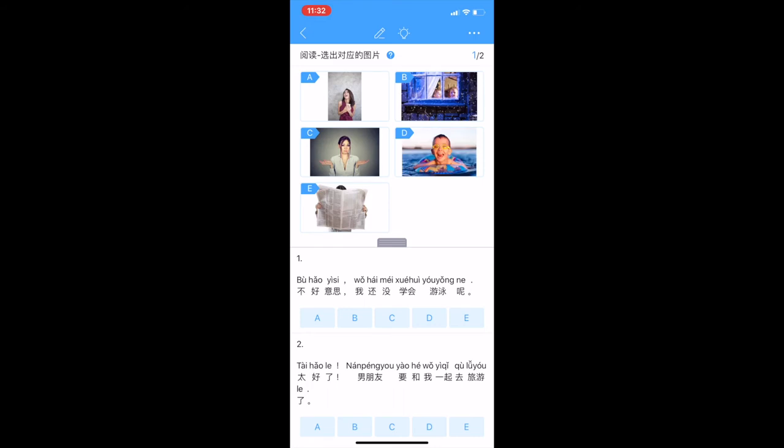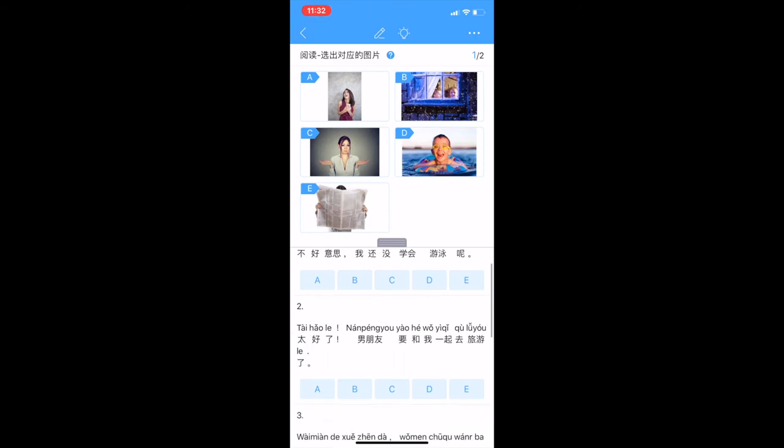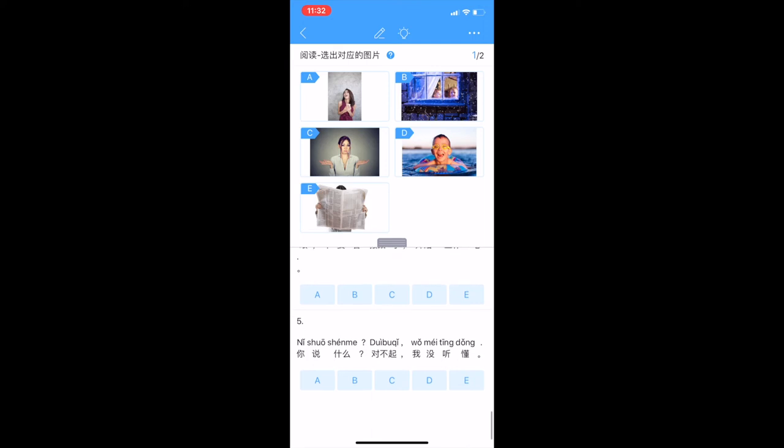From there, you can also do reading exercises as well. What you do is you can match the pictures to the sentences that they give you, and it will correct you.